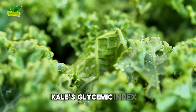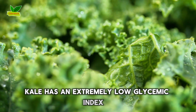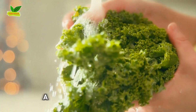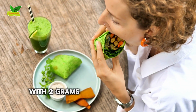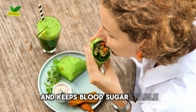Kale's glycemic index, GI. Kale has an extremely low glycemic index, GI, of just 2, meaning it barely affects blood sugar levels after consumption. A 100 grams serving of kale contains only 4.4 grams of carbohydrates, with 2 grams of fiber, which slows glucose absorption and keeps blood sugar stable.